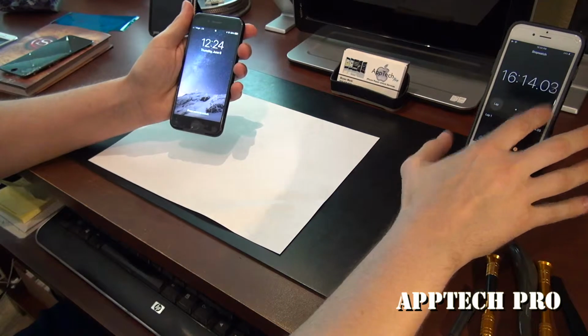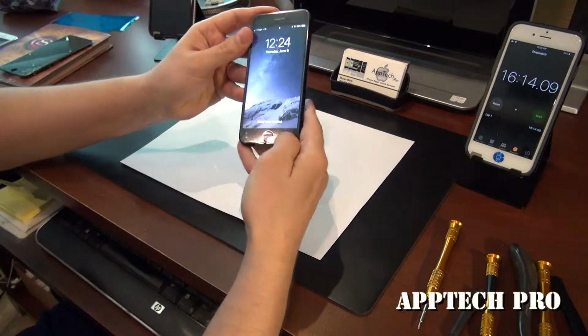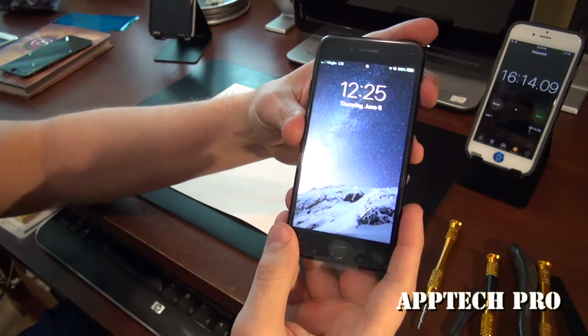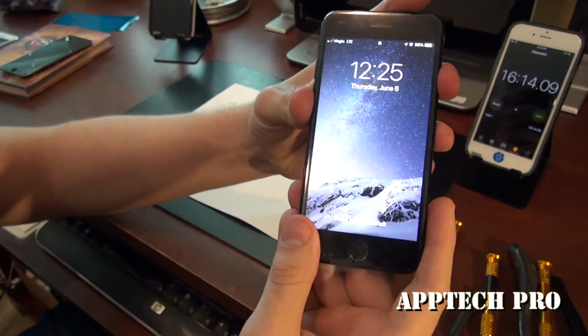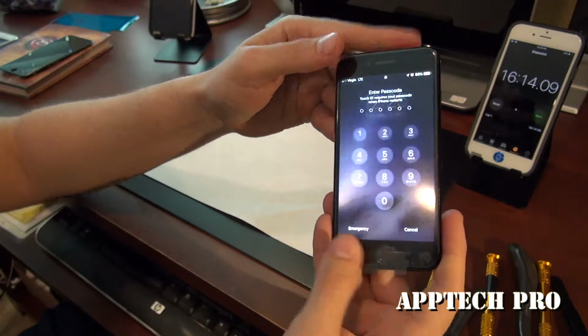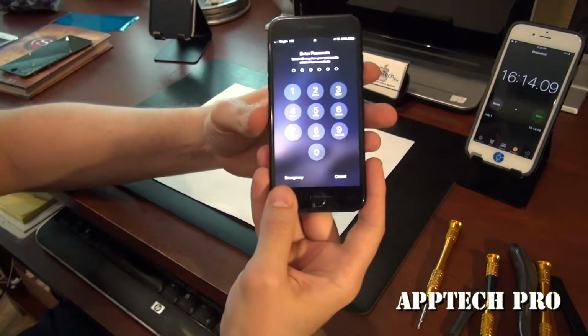And we are done. So, brand new iPhone 7 with the water seal. And it looks brand new again. So as I said, I'm going to go ahead and put the tempered glass on there as well.